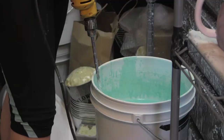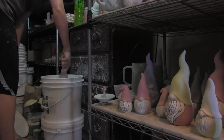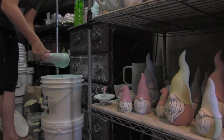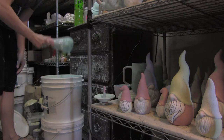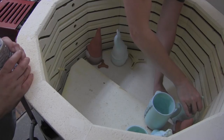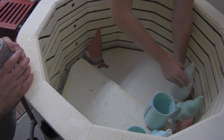Once I get a full load, I have to mix up the glass glaze and then I have to dip every single piece twice because you can only dip half at a time. And so that takes about an hour to do an entire load. And then once that's done, I load up the kiln where I stilt everything. Everything is on little stilts so they don't fuse to the bottom of my machine.